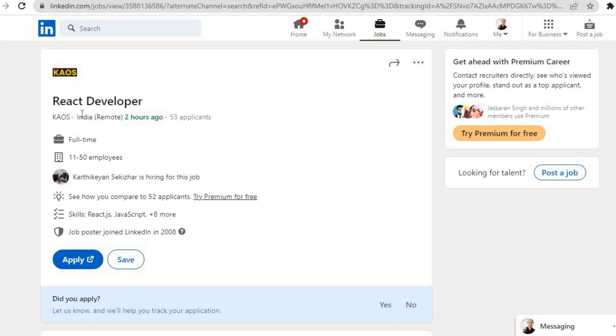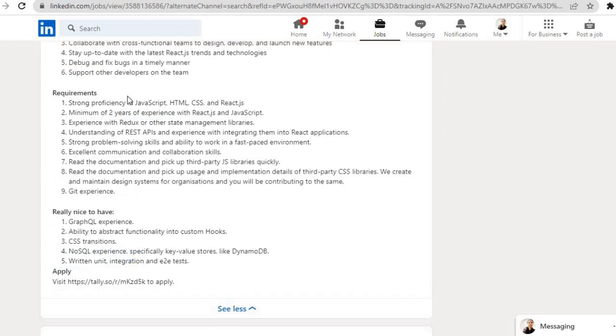Second job is from the company KAOS. Role is React developer. Location is remote. Requirements are strong proficiency in JavaScript, HTML, CSS, React.js, minimum 2 years of experience with React.js and JavaScript, experience with Redux or other state management libraries, understanding of REST APIs, strong problem-solving skills, excellent communication and collaboration skills, read the documentation and pick up third-party JS libraries quickly, Git experience.